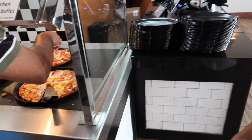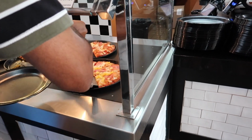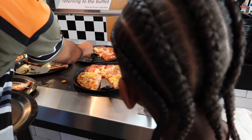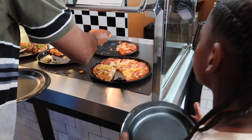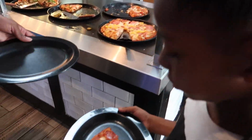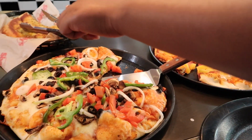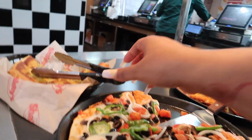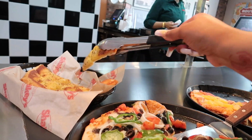Daddy likes pineapple pizza. Daddy, you like pineapple? You like pineapple? Papa, come on. Just one cut in half. Well, I can't cut it in half. You just need your hands.